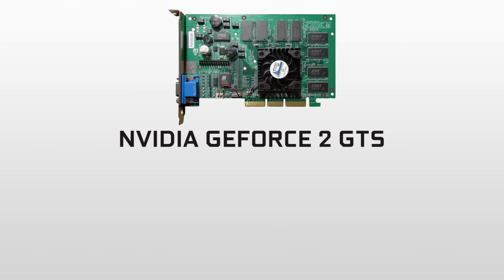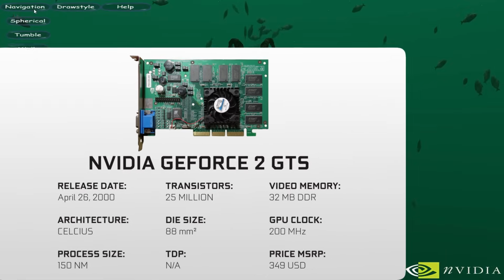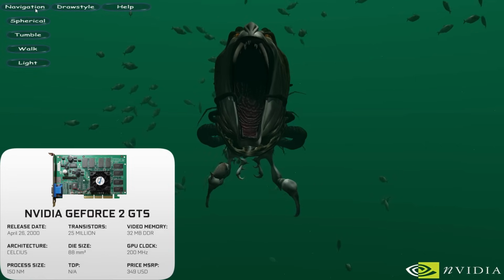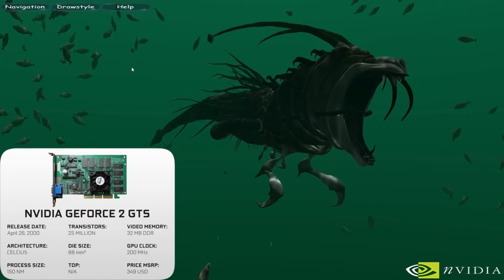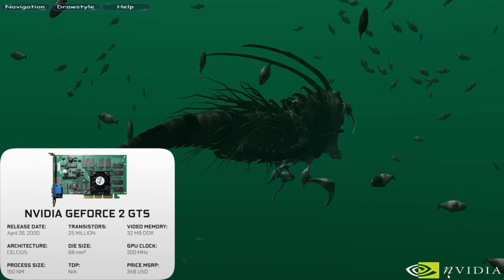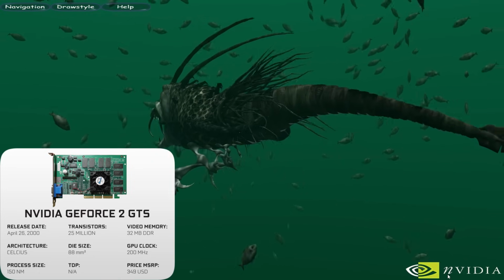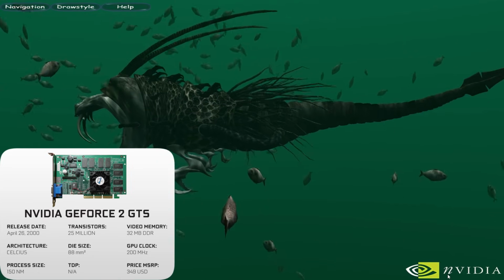The second-generation GeForce 2 GTX was launched in April of 2000. Built on a smaller 150-nanometer processing node and based on the same Celsius architecture, it's tuned to reach slightly faster clock speeds of 200 MHz. It has the same 32 megabytes of video memory, but it's double data rate, which we've come to know as DDR. And the starting price for this was $349 MSRP.